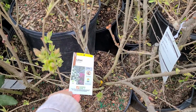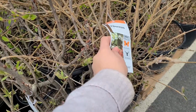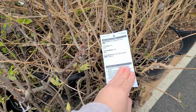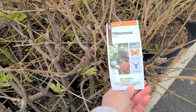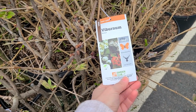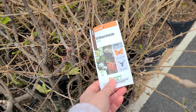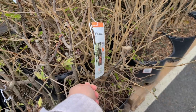They have some lilac and some viburnum. I love viburnum. I don't know what variety this is. It doesn't specify. There are also some invasive species, but these are such a good 4-season plant. They provide you with blooms in the spring and some berries, though most of them require a second plant to pollinate to get berries. They're deer resistant, and then they usually have beautiful fall color.